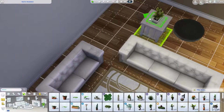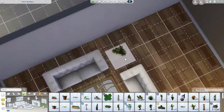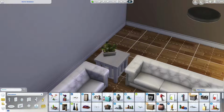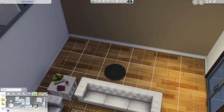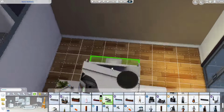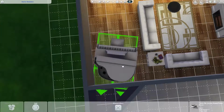But yeah, so this one's kind of, like I said, a formal one. It's just a seating area in front of a fireplace that goes out onto the back terrace. And then there is also a piano I put at the back, and an easel, with a little bit of work around it. And I do use the canvases, which I've never used before in a house, I don't think.